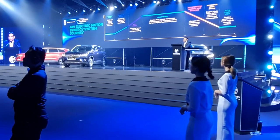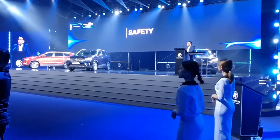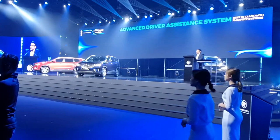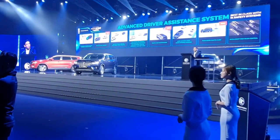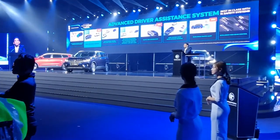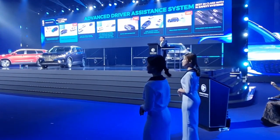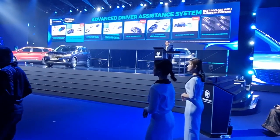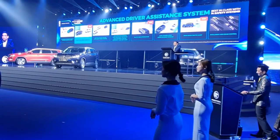Let's move to the second pillar, safety. The Proton X90 comes with 14 class-leading advanced driver assistance systems, three of which are new to Proton, befitting our flagship model. The rear collision warning, the first in its segment, is made possible by technology sharing with the Geely Automotive Group. Should a rear vehicle approach aggressively with potential for a rear-end collision, the hazard lights will automatically illuminate with a warning in the mid combination display to alert the driver.